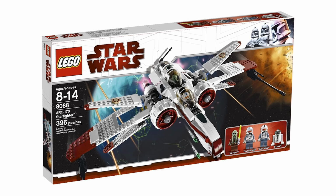But for all intents and purposes, the Z-95 Headhunter rumor is fake. And it's a more unlikely set than Darth Vader's TIE Fighter. So it's most likely not coming next year, if at all at any point in the next decade. You know, it's just one of those sets they might not make again. I think an ARC-170 is much more due for a remake than a Z-95 Headhunter.